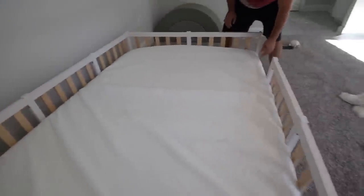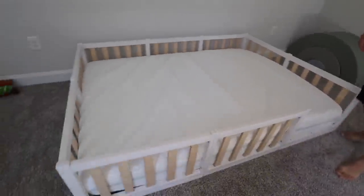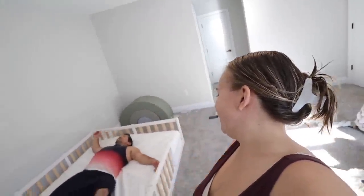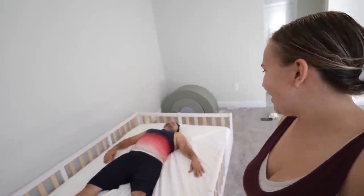So we need to put the mattress on. Look at him. He's like, I'm gonna go. I'll race you there, Dad. In the mattress goes. Is he gonna fit? I know, right? Imagine. Fits perfect. Oh my gosh. This is the cutest thing I've ever seen in my entire life. Yeah, I think this is my bed now, Jaxton. You can sleep here if you want. It barely fits you. It's literally like the size of Carlos.